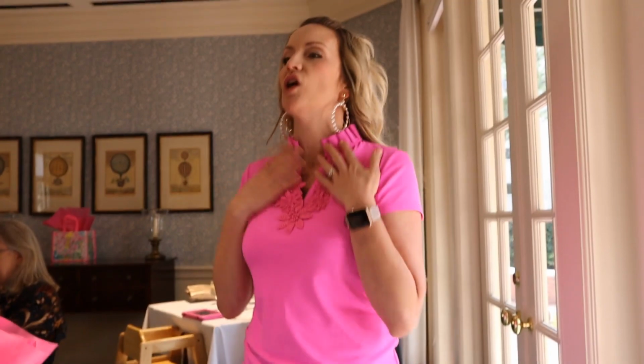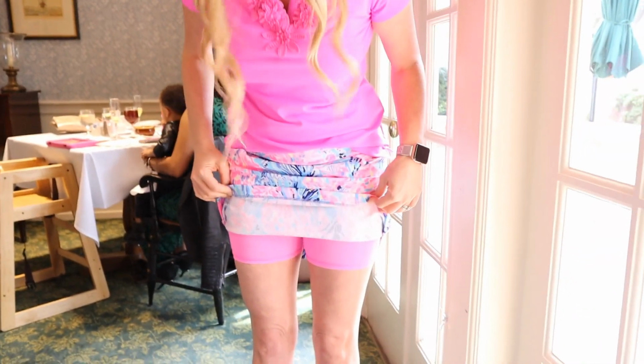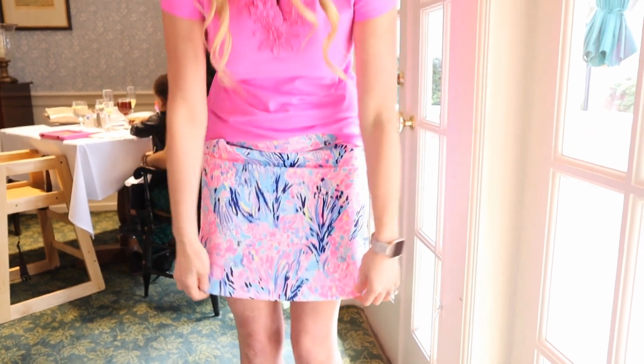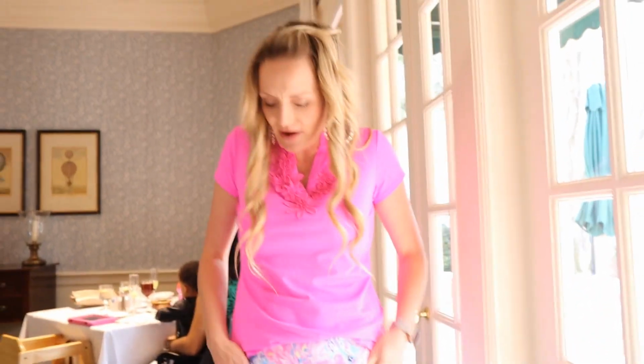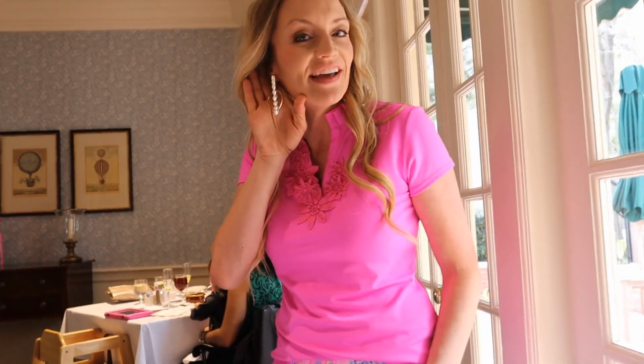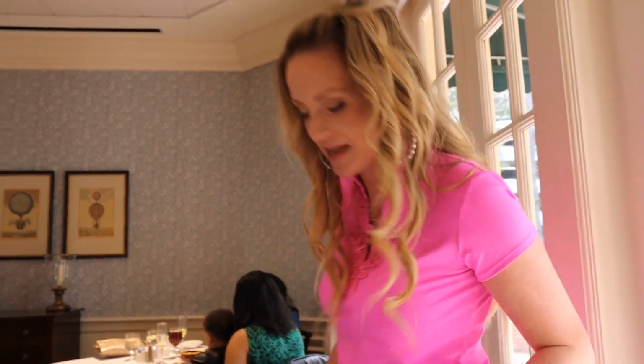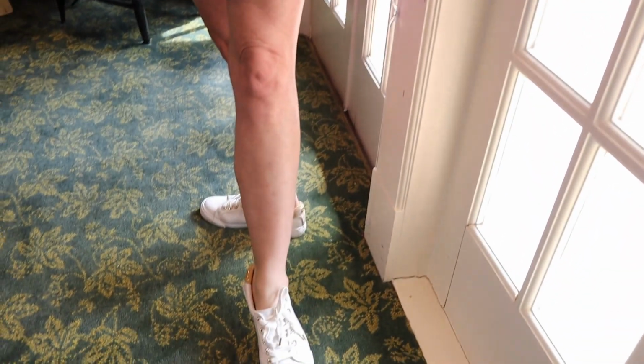Great. All right, so this is called the Frida top. It's a little dress it up a little bit, kind of fun, but also breathes really well. Isn't it fun? And this is the Madison skirt. It is actually a skort. So it's real comfortable for golf, tennis. Yeah, running around town. And then we paired it with some fun big earrings. And then we are both actually wearing the same pair of shoes. These are the Hallie shoes. Some white shoes with a little touch of sparkle.